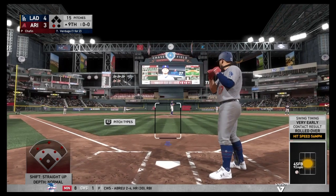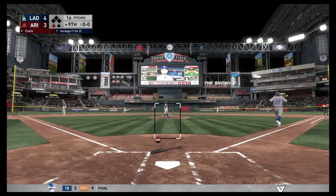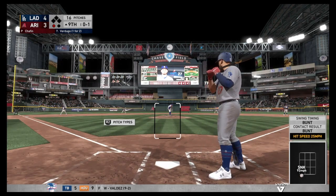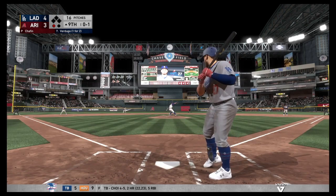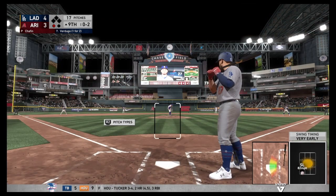I want to get a bunt hit, man. From the stretch, he tries to bunt his way out here, man. This is just a foul ball. Poke it to Escobar and start hustling, bro. 0-1 to Verdugo. Here's the 0-1 pitch. Strike 2 with the slider. Swinging, great pitch, just out in front of the slider.